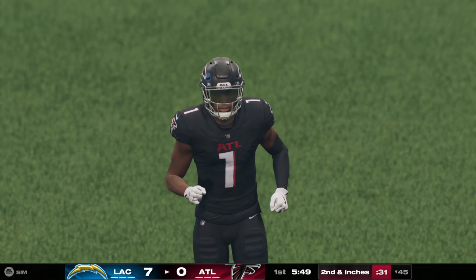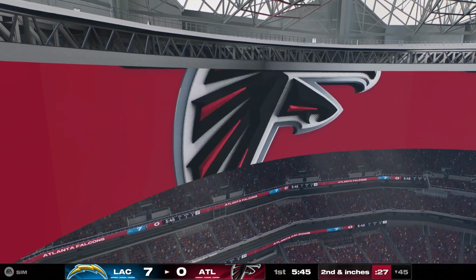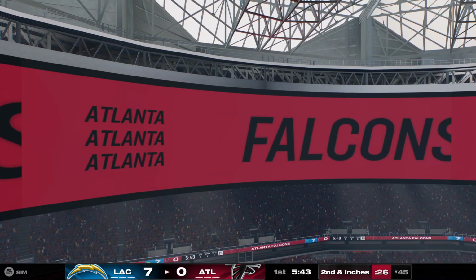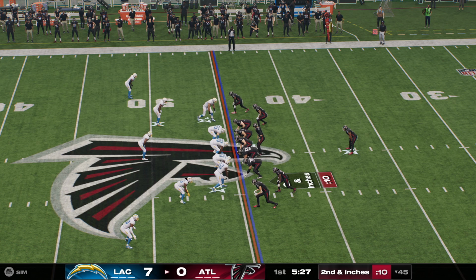Defense gives up a touchdown on the opening drive. Offense, you've got to want to get out there and get those points back right now. And that's a sharp throw there to get this drive off to a good start. Options galore here. Second and a few inches.